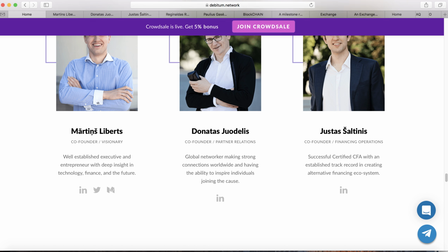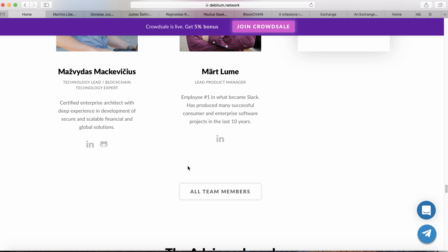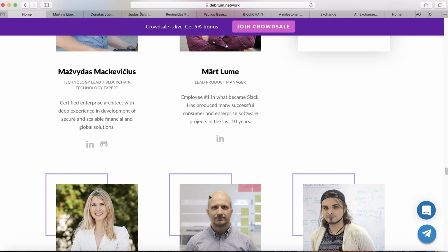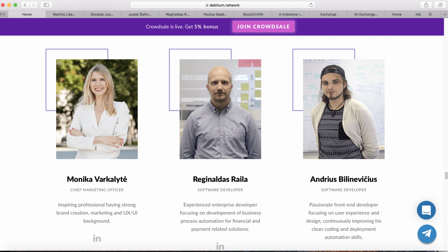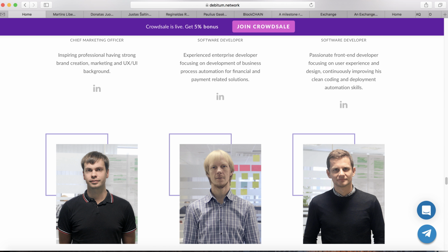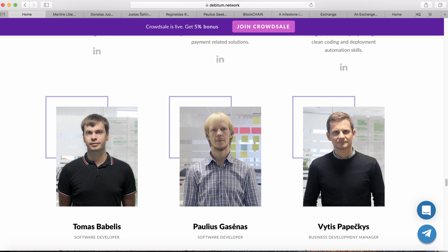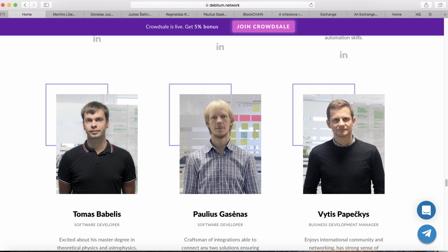So if you look at the technical team for this project, let's go to all team members. They have a pretty decent size of developers. A lot of them come from Intech. They have been with the Debitum project for quite some time. Right now, they just switched over to the Debitum project.